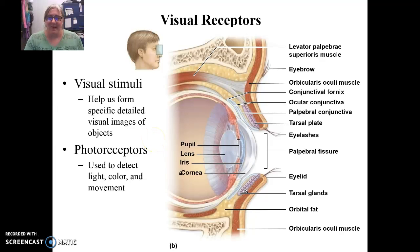All right, so we're now going to talk about vision. This is one of our really important special senses that uses a large organ, the eye. And in lab, we're going to get to dissect an eyeball. I believe they are cow eyeballs. They're beautiful, and if you love dissections, it'll be really exciting for you.